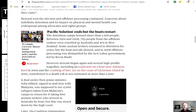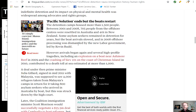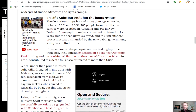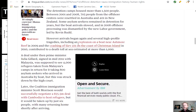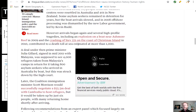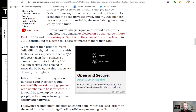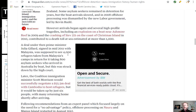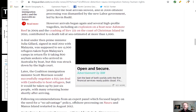Concerns about indefinite detention and its impact on physical and mental health were widespread among advocates and rights groups. Now, the detention camps housed more than 1,500 people. Between 2001 and 2008, 705 people from the offshore centers were resettled in Australia and 401 in New Zealand. Some asylum seekers remained in detention for years, but the boat arrivals slowed. And in 2008, offshore processing was dismantled by the new Labor government led by Kevin Rudd.